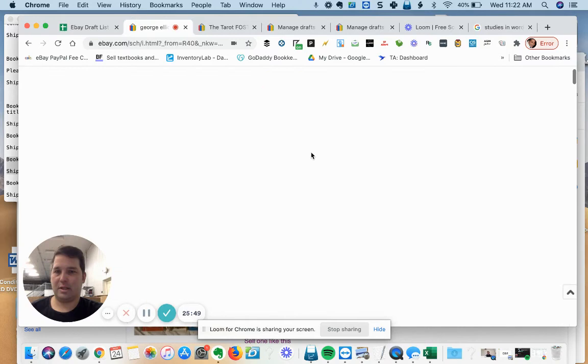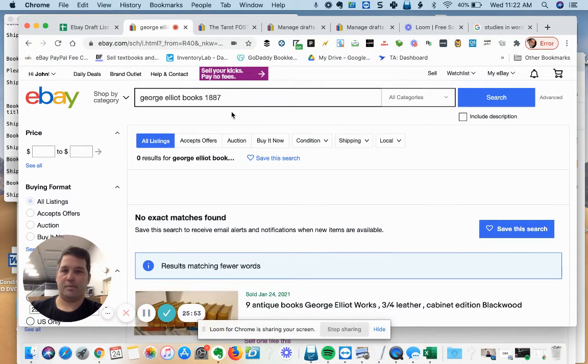Huh. I don't really see anything. Let me see if anything is sold. Sometimes that's a good tell. Looks like his stuff does sell somewhat decent. For this one, I'm just going to put these aside. I know someone who deals in antique books, so I can just take pictures and send them to him. He'll give me a good idea whether it sells or not, and how to price it.